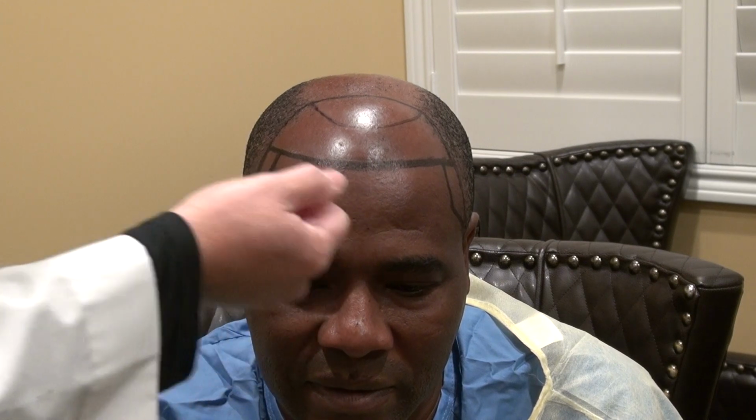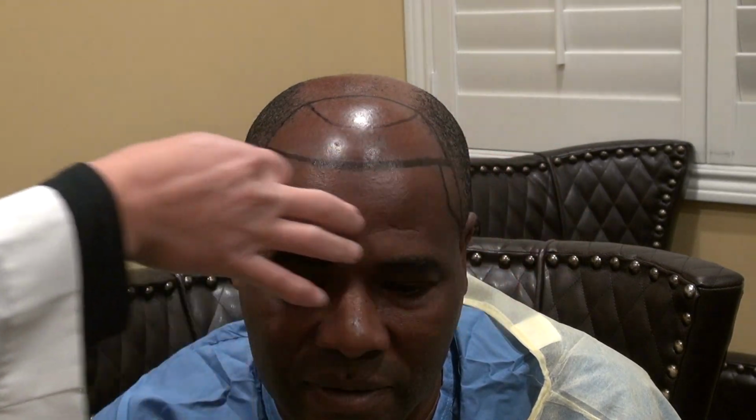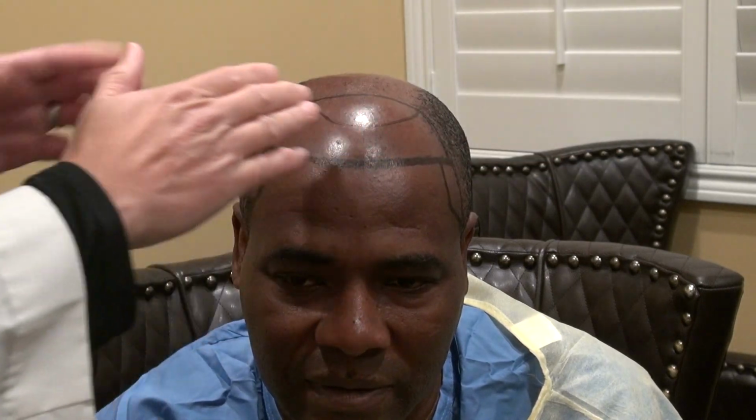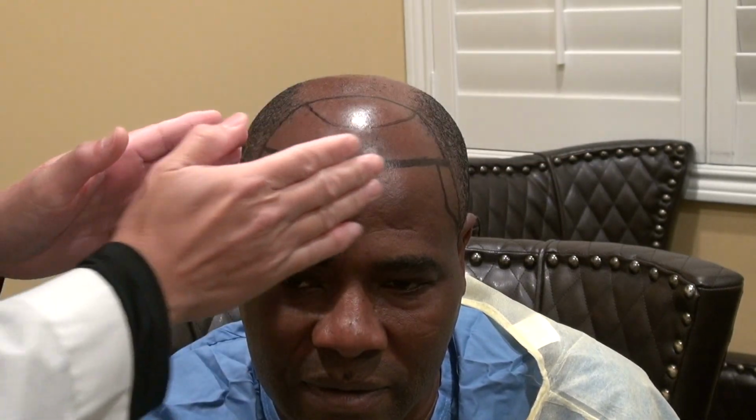So from the mid eyebrow to the hairline for Asian and Black is 6.5 to 7 centimeters. For Caucasian, it's around 7.5 to 8.5. And for African American, it's more like almost a straight line. But you don't draw a straight line. You have to have a flow, because our head is not 2D. If it's 2D flat, you can go straight. But our head is 3D, so we have to do a little bit of flow. But when the hair comes out, it looks straight in every picture or every angle. And that's a little trick to it.